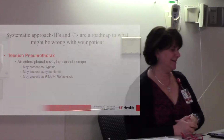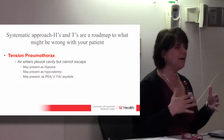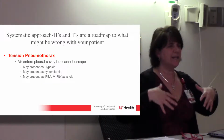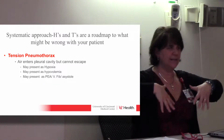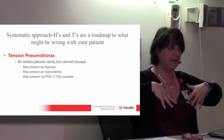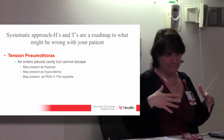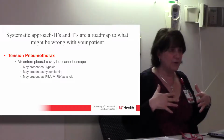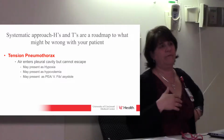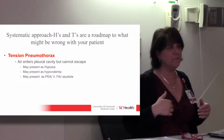Now we're to the T's. So tension pneumothorax, and this is where air starts to enter that pleural cavity and it cannot escape. Normally, to keep my lungs in a semi-inflated state in your chest cavity, you have negative 4 millimeters of mercury of pressure in your chest. And if anything disrupts that, you lose that negative pressure. And it can happen because I got a hole in my chest from trauma or whatever, and now air's coming in from outside, causing a positive pressure.